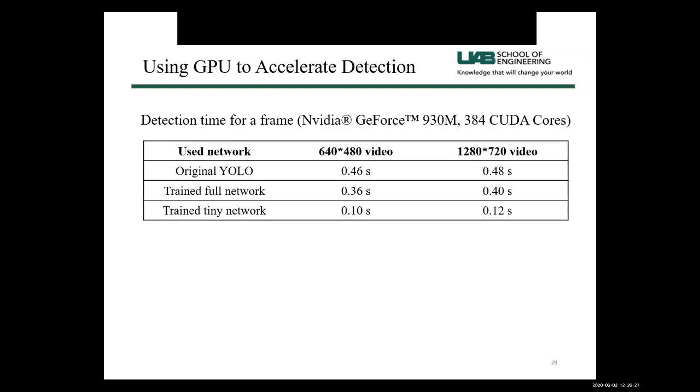Now let's see the results. I used an ordinary NVIDIA GeForce 930M, which has 384 cores. And we see that the results were much better. For the original YOLO, it's about 0.46 to 0.48 seconds for a frame. Of course, it's not the desired speed, but we are approaching it. The trained network is 0.37 to 0.4, and the tiny wasn't affected that much, with 0.1 to 0.12, because it had already reached its limit on the CPU. It can't be enhanced anymore. So it's just about using an ordinary or medium card.